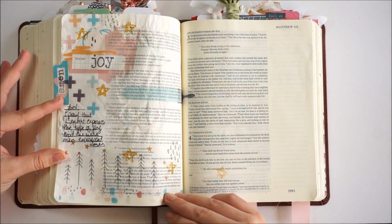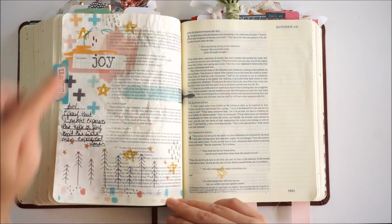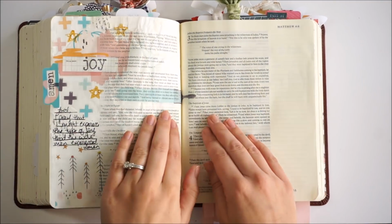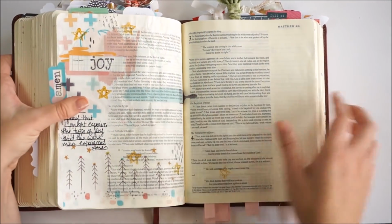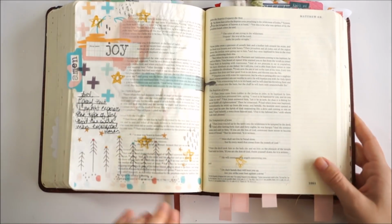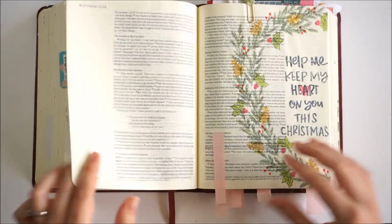Just did a little prayer journaling there, some stamping with my big brush markers. I did drop my stamp, but that's okay. I got to use those paintbrush highlighters for the first time. That was really fun, and so that was a really quick page to put together.